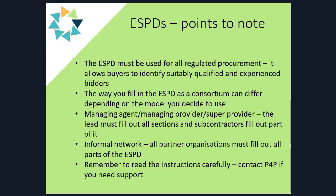One issue is that a super provider consortium is a new organisation, so it may struggle to pass any financial assessment that public buyers may wish to carry out. One way of getting around this is the option within the ESPD to rely on the capacity of other bidders to meet the test.